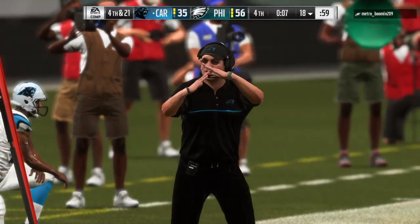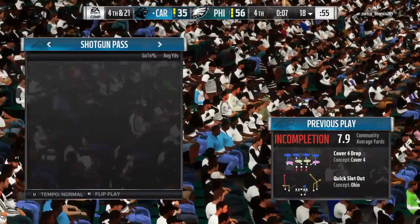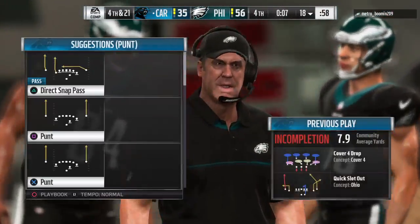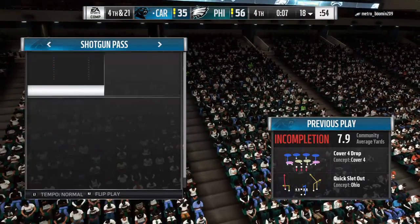And what are the whistles for? Timeout. So they'll stop the clock here in a game that's been decided in the closing seconds.